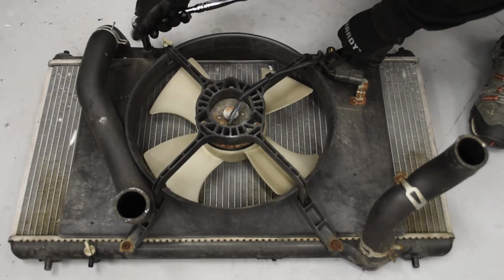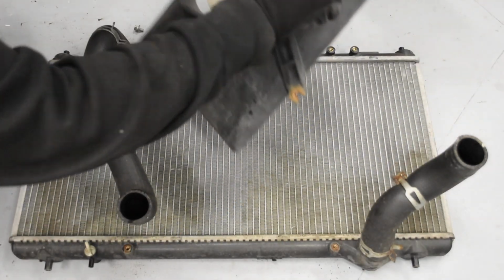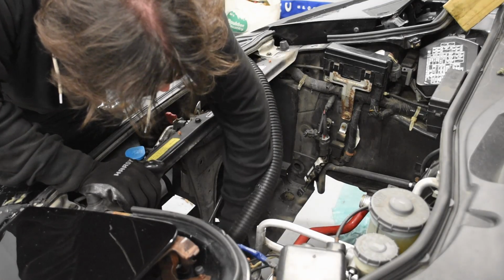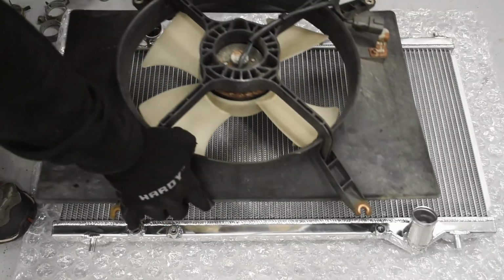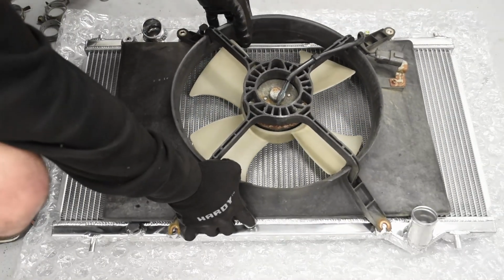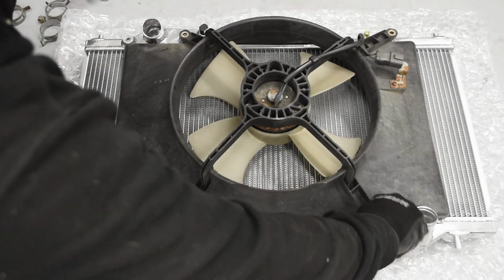With the radiator out, undo the four 10mm bolts and remove the fan and shroud assembly. Now is a good time to take a moment and clean off the top of the lower support where debris can accumulate. Reassembly then begins with attaching the fan to the new radiator, taking great care not to touch the fins or over-tighten any bolts in the aluminum.